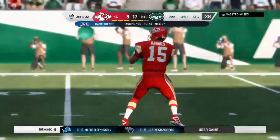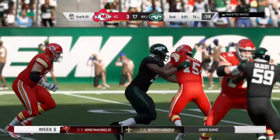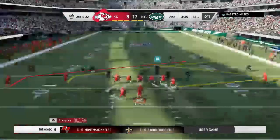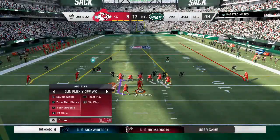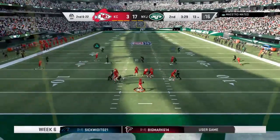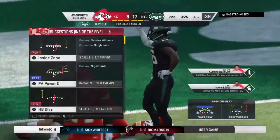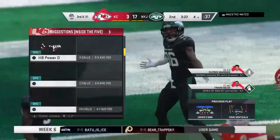Well, someone's been up to the task so far in this game. They are already up a couple of scores, Brandon, and guess what? I think they're just going to pin their ears back now and get upfield and get after the quarterback. Been such an impressive first half to get that lead. Throwing on second and long. Mahomes under pressure again, and down he goes again.